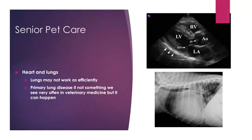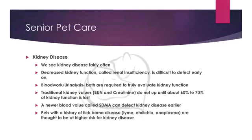That's how that works. Primary lung disease is not as common as primary heart disease in older patients, but we can see things like COPD, things like that. We can sometimes see asthma in cats, although we usually catch that pretty early. We don't necessarily consider that a geriatric disease. So heart disease is much more common. Even in cats, cats can get hypertrophic cardiomyopathy, which is a thickening of the heart muscle, which means it doesn't work as well. So again, that's something that needs to be diagnosed via ultrasound.